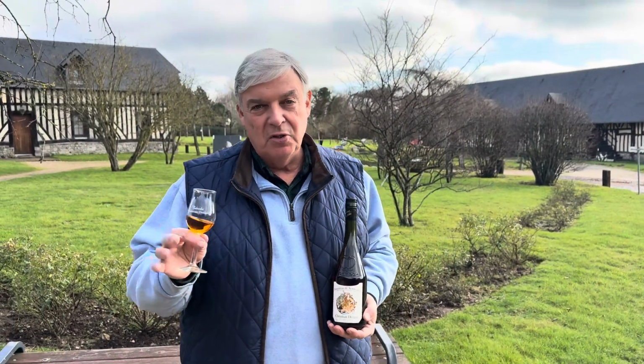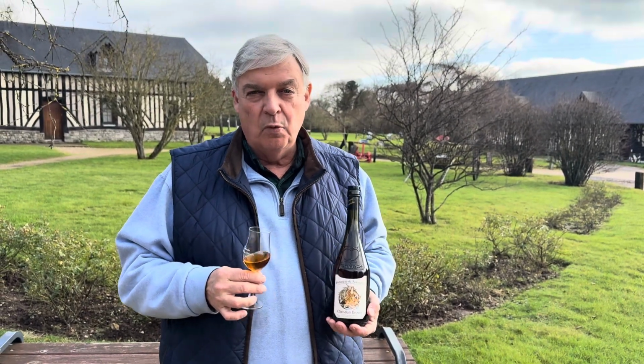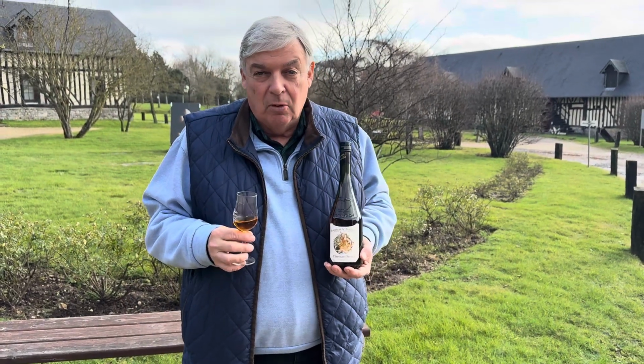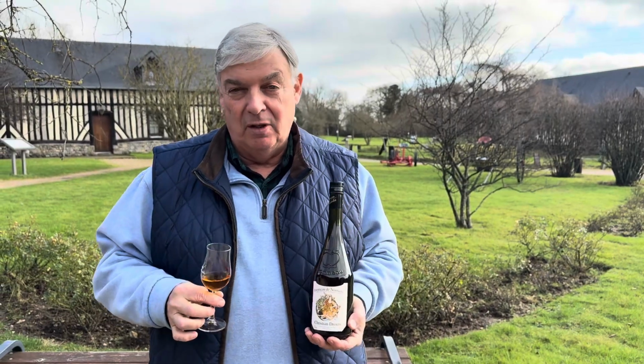Although we were just inside, and the young lady that was showing us around told us that some people even have this with foie gras. So you can actually have this with food or with desserts. There's a very famous apple pie dish in France called tartine, which is beautiful, like an apple pie. And you have this with it, it is just really, really fabulous.